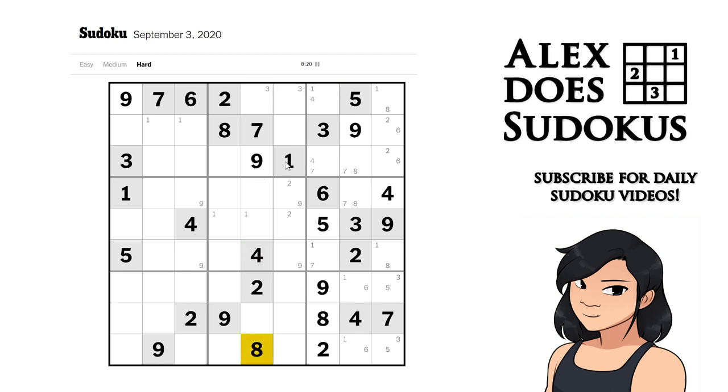I've got 4, 8, and 1 here. Seeing this cell, so that has to be a 3 now. So with that being a 3, this is now 1, 3, 4, and 8, so that has to be a 4 then. Yeah, because it has to be 1, 4, 8, and I can see 1 and 8.